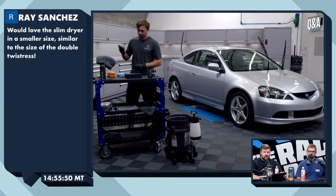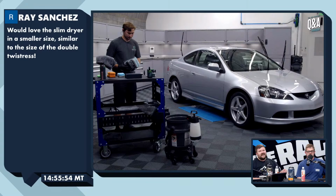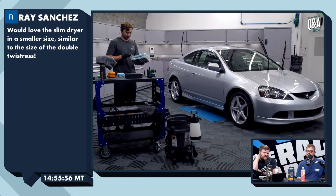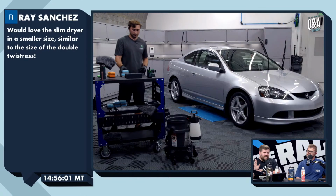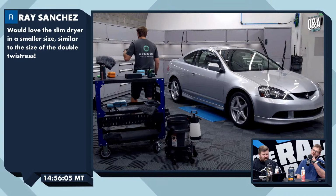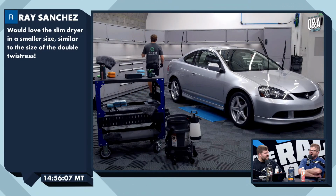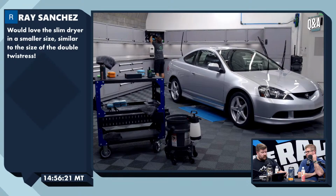And Ray would love the Slim Dryer in a smaller size, similar to the size of the double twisters. You know what? At a certain point, if you get to a smaller one, FTW is not exactly the same. I'll grant you that. It's a different kind of weave, ultimately, on the backside especially. But you're really close. If you're just looking for something in like a 16 by 16 size or something, I would really say if you haven't, try out the FTW. Or maybe you already have. Yep.